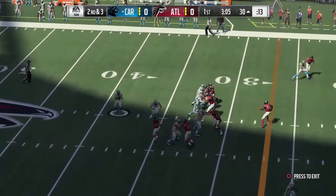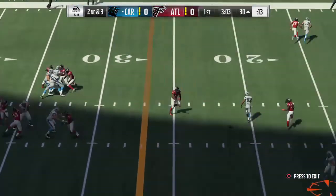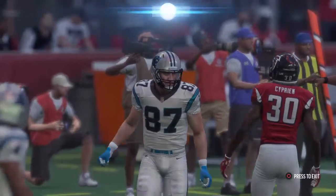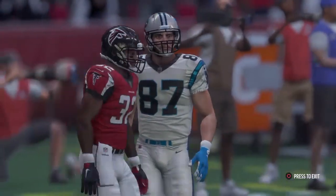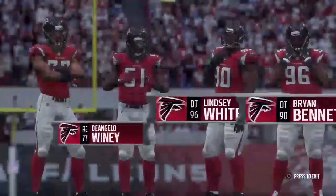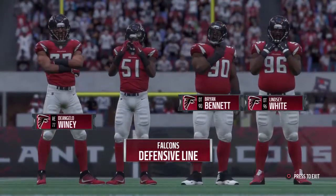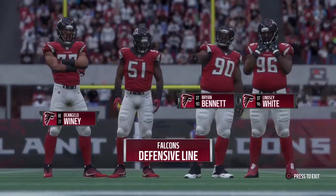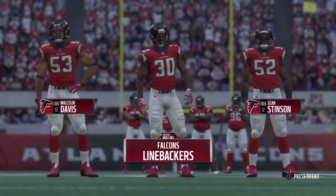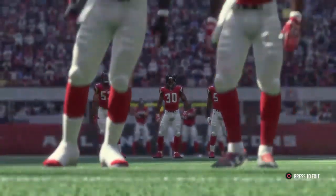Off the play fake. Watkins. And his throw here's incomplete. And this defensive line will be looking to control the point of attack. And that's what they've done throughout this season. This is a terrific unit. They play together very, very well, and they don't permit big plays to happen.